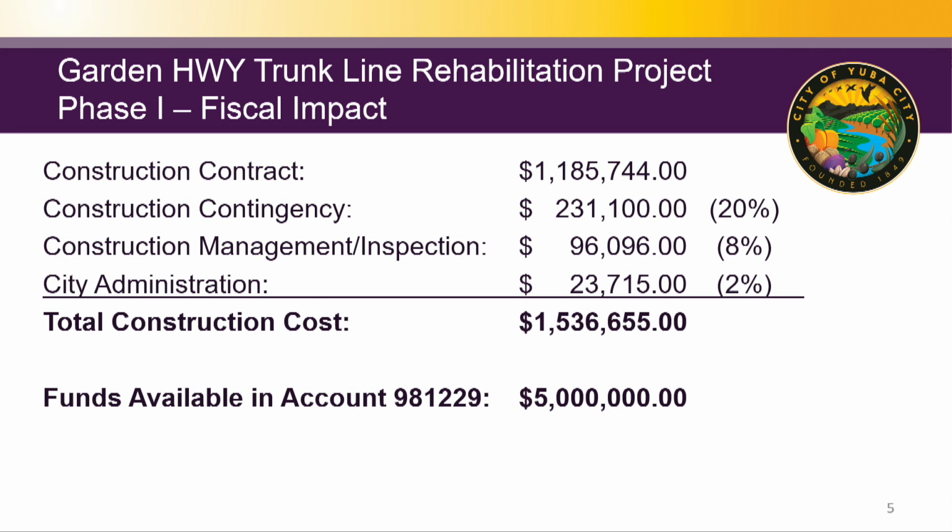So for the fiscal impact, the construction contract amount is just under $1.2 million. We're requesting a 20% construction contingency, which I'll go into in a moment as to why. $96,000 for construction management inspection, and then city administration of $23,715, for a total construction cost of just under $1.6 million. We have $5 million available in this capital improvement account. So with this, we'll be able to do some additional projects out of this account.